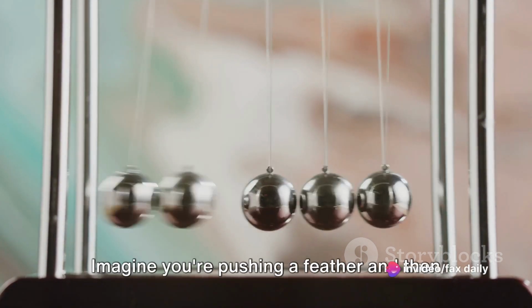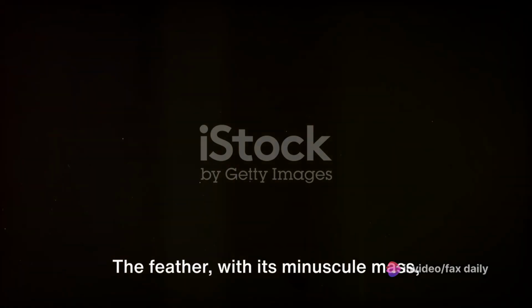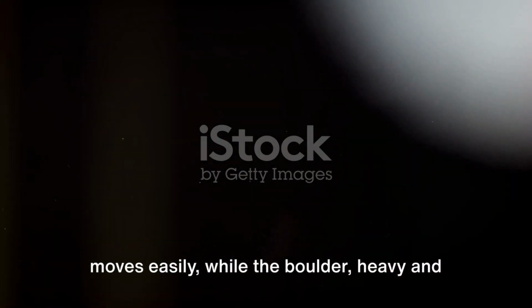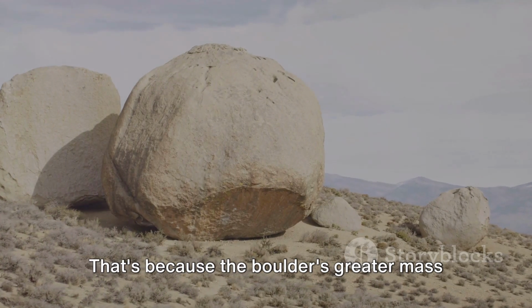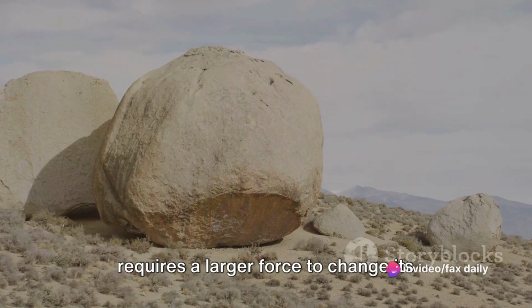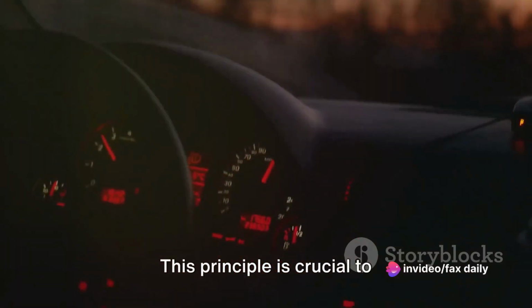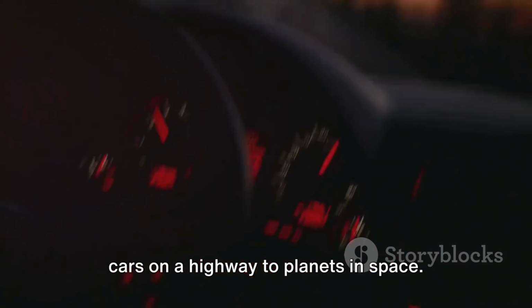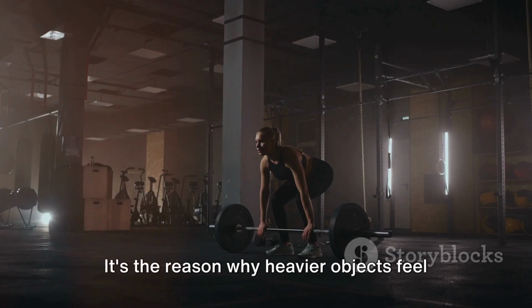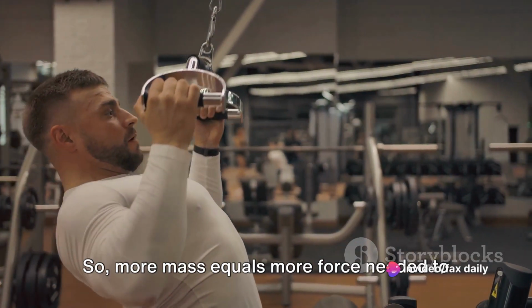Let's break that down. Imagine you're pushing a feather and then a boulder. The feather, with its minuscule mass, moves easily, while the boulder, heavy and imposing, requires a much stronger push. That's because the boulder's greater mass requires a larger force to change its speed or direction. In other words, to accelerate it. This principle is crucial to understanding how everything moves, from cars on a highway to planets in space. It's the reason why heavier objects feel harder to push or pull. So more mass equals more force needed to move it.